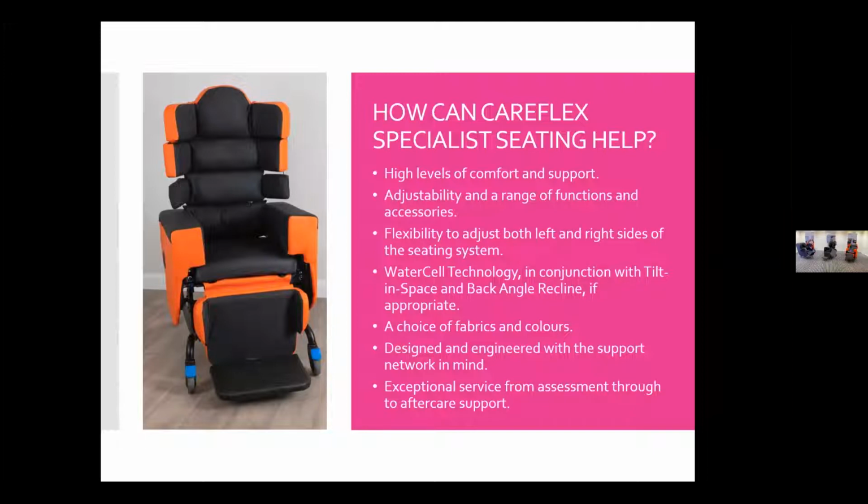Specialist seating is always designed and engineered with the support network in mind. And again, we can touch on that in a little while. And then with CareFlex as well, making sure that we offer that exceptional service from the moment you contact CareFlex, through the assessment, through the prescription, and even then into the setup and aftercare support. And again, I think Les is probably going to touch on that later when we actually look at the chairs in a bit more detail.